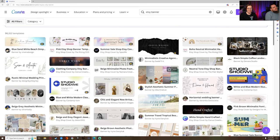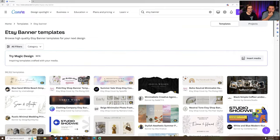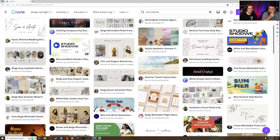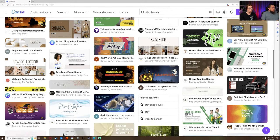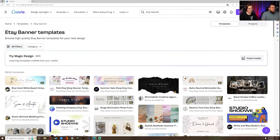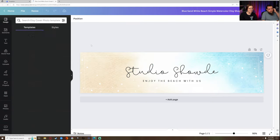So they have a lot of great ideas. Some of these are not Etsy shop banner size, like these look more like Facebook cover sizes. These are Etsy shop banner sizes here. But the problem with these banners and using them is that everybody uses them, so you don't have a unique banner. Nope. I recommend using them as a way to start. It's a great way to gather ideas, to give you a general idea if you hate starting from zero. There are a lot of really cool ones here. But for the most part, I like starting at zero. So I'll go ahead and grab one of these and click customize the template.